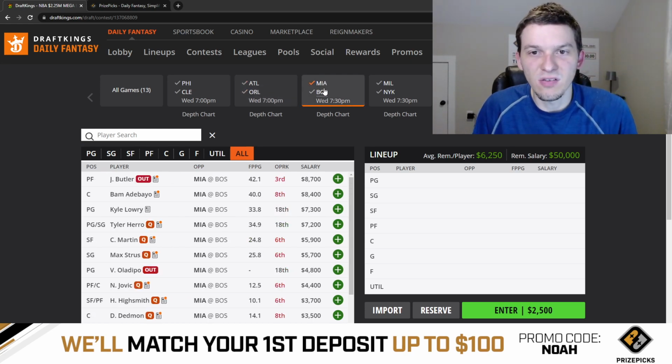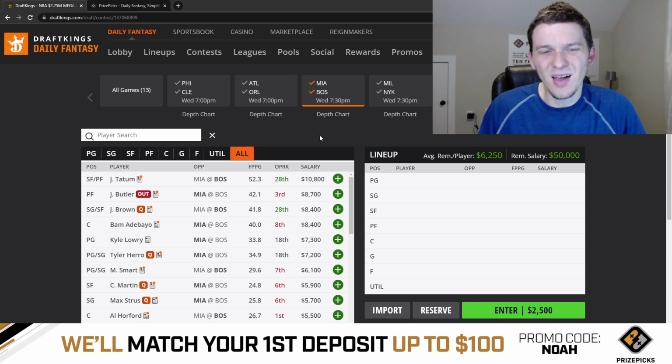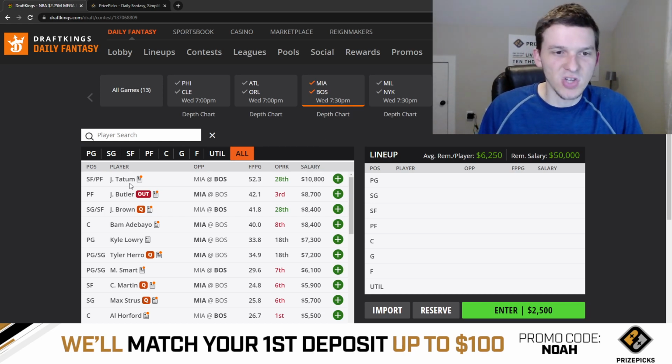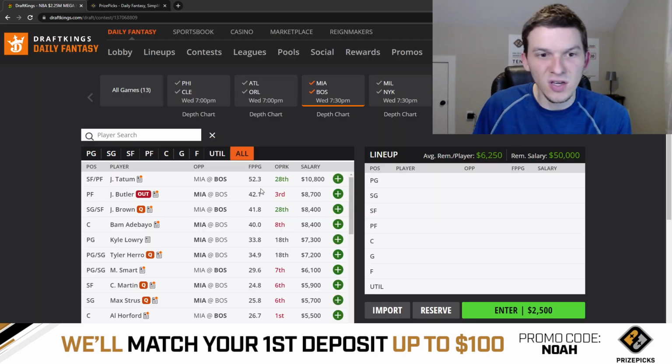Talk about the Heat and the Celtics. So this should be a fun game to watch, but this is one of those games that's not that appealing for DFS purposes. But that could definitely change, especially on the Boston side, if a guy like Jaylen Brown were to get ruled out. Jaylen Brown did sit last game. We saw Jayson Tatum do really well, even in a blowout. He played 30 minutes, had 51 DK points.